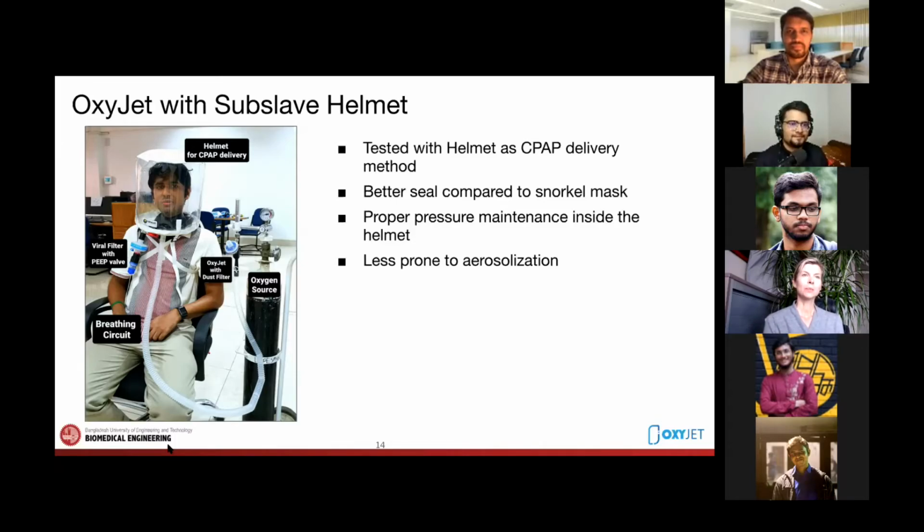Because what is important in the application of non-invasive ventilation, or the CPAP, helmet CPAP in this case, is the early application. If you can put this on a patient early in a disease, early in a respiratory distress, you may avoid the progress of it, get a faster recovery, and also avoid intubation.